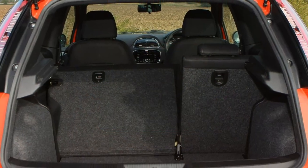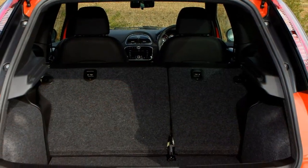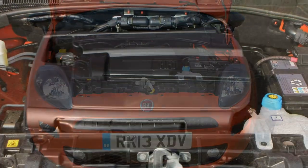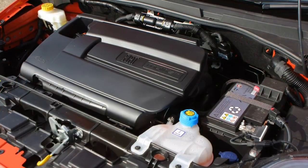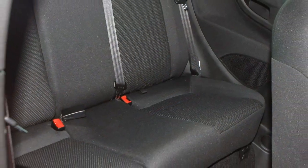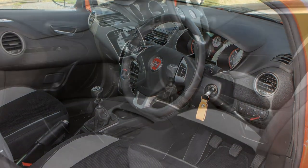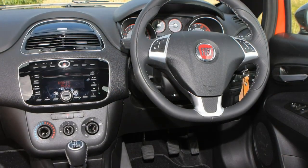It is available using the 77 bhp and 103 bhp 1.4-liter petrol engines within 3 and 5-door guise. Pre-2013. Prior to mid-2013, the flagship trim was the Lounge, which included 15-inch alloys, front fog lights with cornering function, sky dome electric sunroof, chrome-plated exhaust pipe, ambient interior lighting and Fiat's Blue and Me Bluetooth system plus USB and aux connections with the stereo.